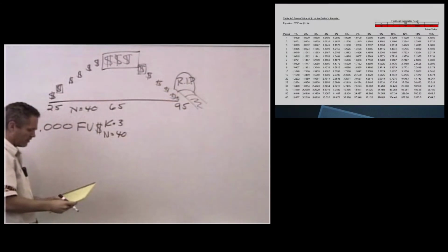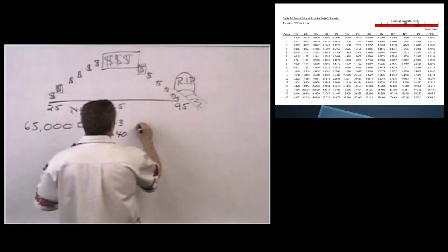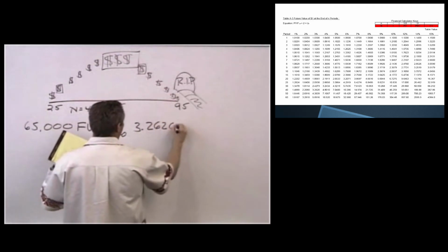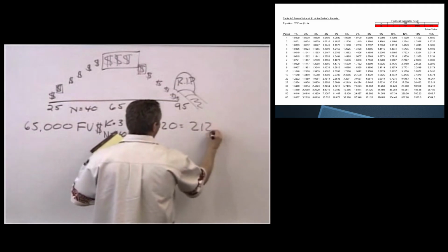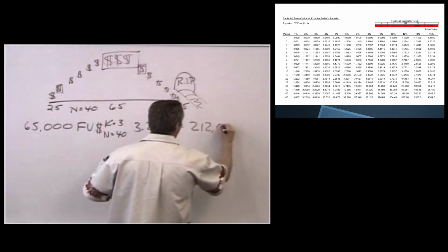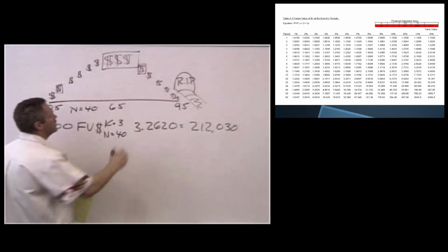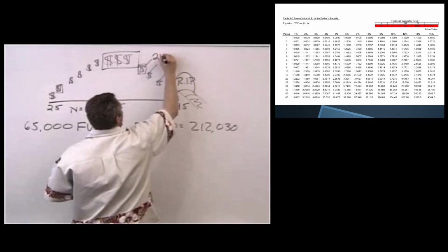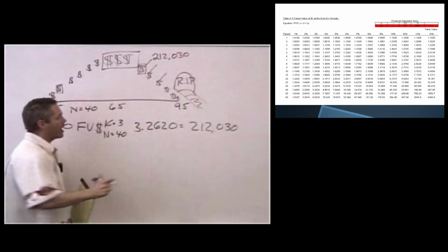So I look up on my future value of $1 chart, and I get the factor 3.2620, which equals 212,030. So what I need here every single year is 212,030, year in, year out.